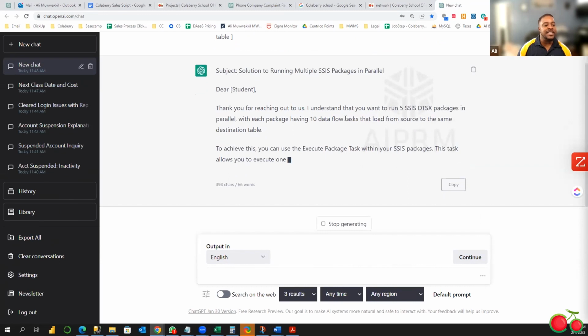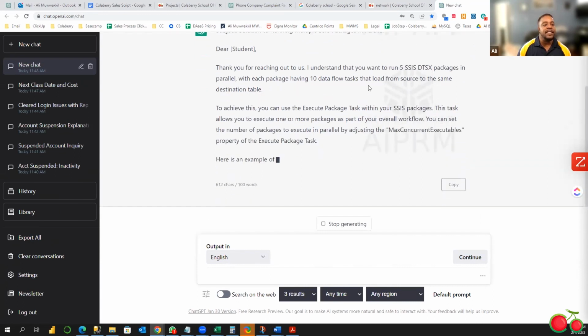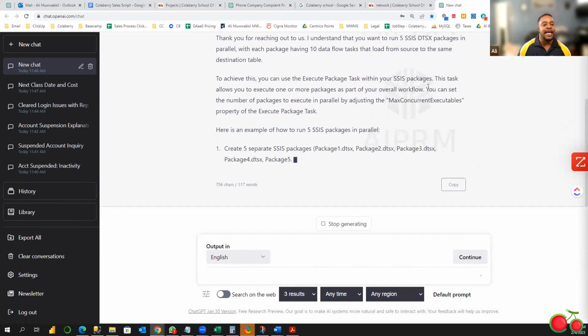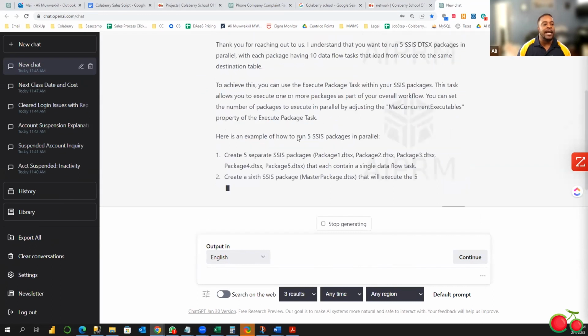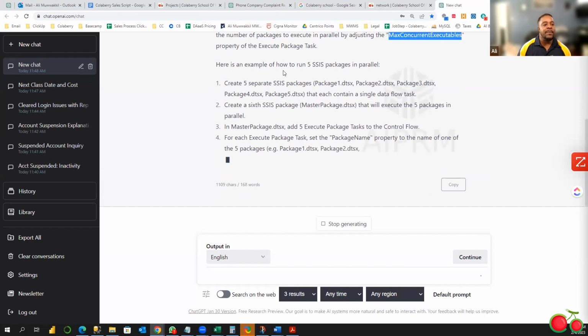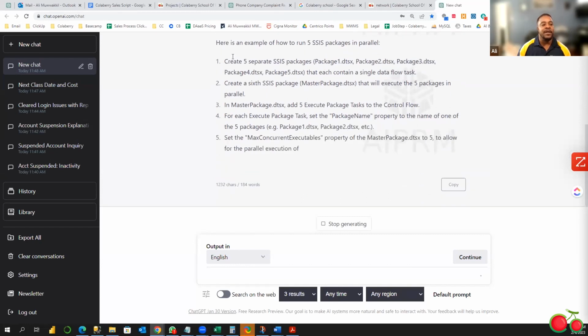All right, thank you for reaching out. I understand you want to run 5 SSIS packages in parallel, with each package having 10 data flow tasks. To achieve this, you can use the execute package task within your SSIS packages. This task allows you to execute 1 or more packages. Okay, you got the parallel, boom, got that. Here's an example of how to run 5 SSIS packages in parallel.